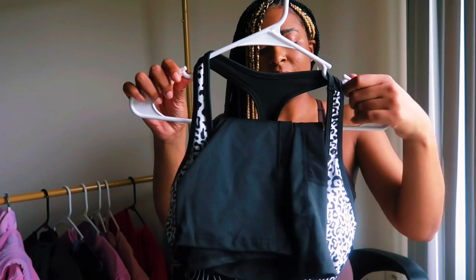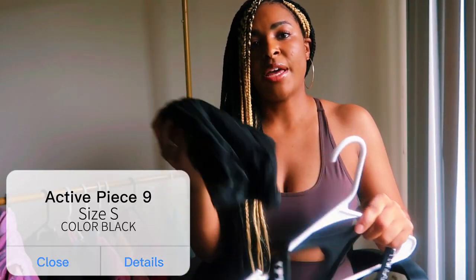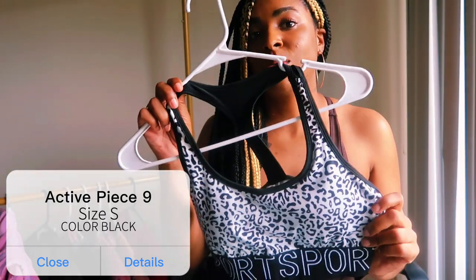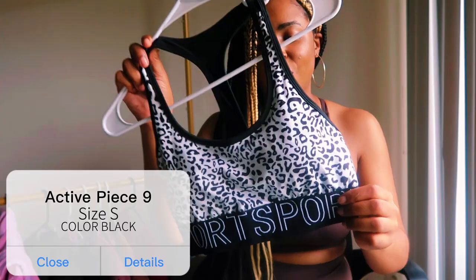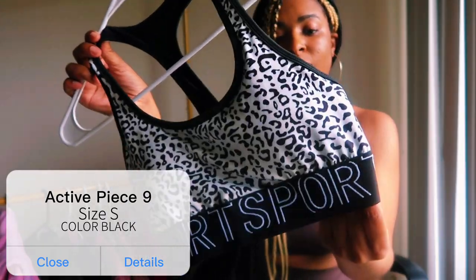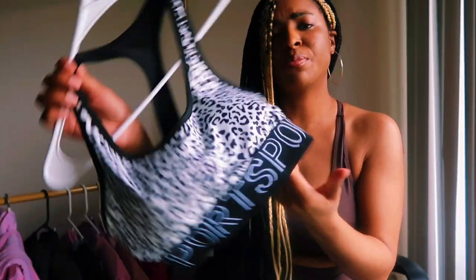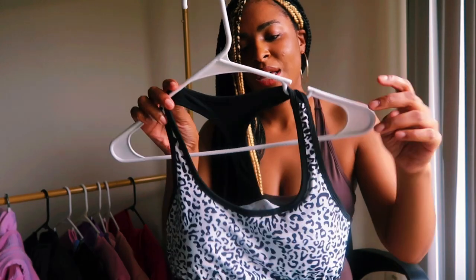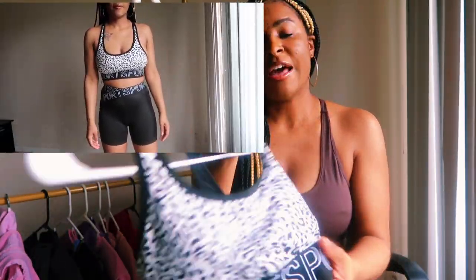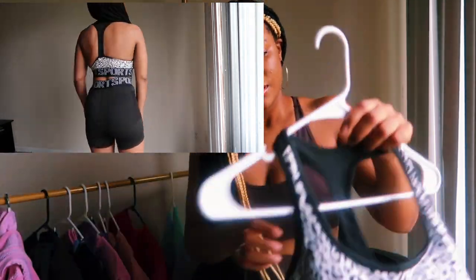Okay, so here is another one. This is more of a sports bra and shorts type of set. And I love this one because I love cheetah. So this is cheetah print with the bottom band. It's thick. Oh, it's just sport. It's a sports bra, so of course you don't have to wear another sports bra in here. It has padding in here, that's the sports bra.